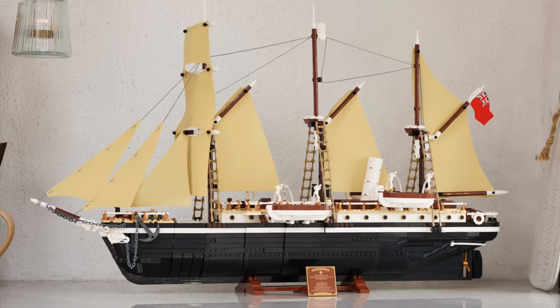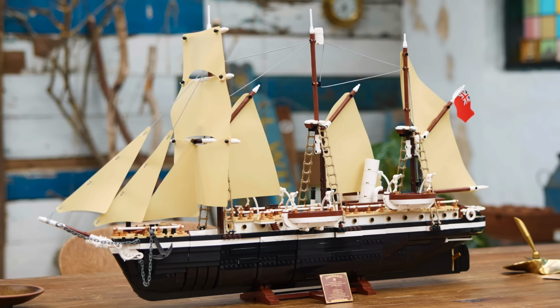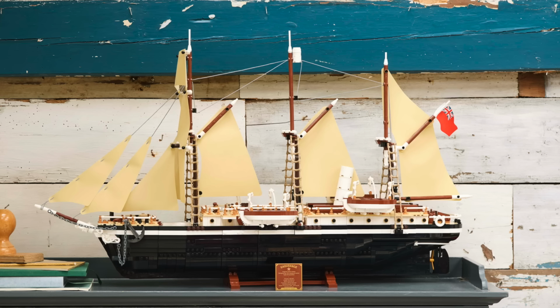On the whole, while I don't think this set is for me, it does make an unbelievable display model, and I can't wait to see it when it comes out.